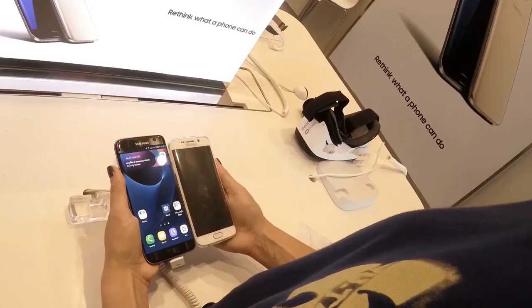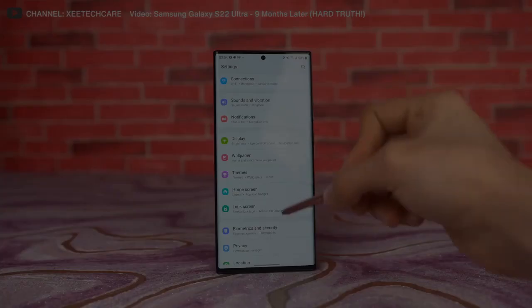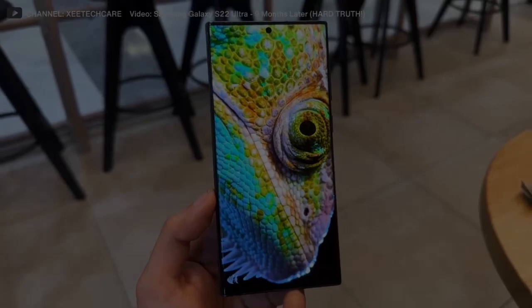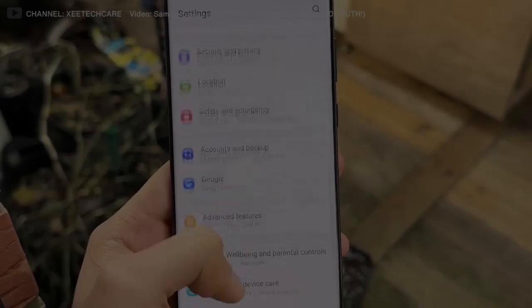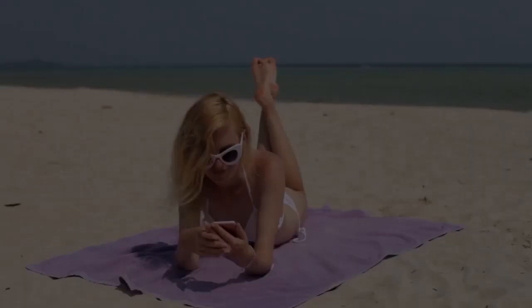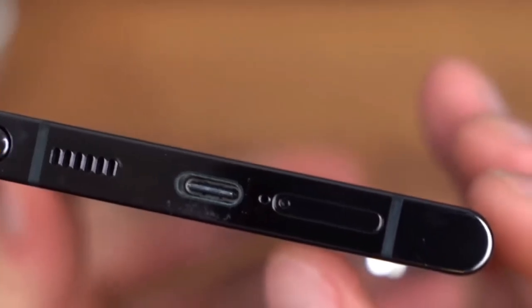Both handsets have 1440p resolution dynamic AMOLED displays that refresh at an automated rate of 1 to 120 Hz, making it difficult to distinguish between them. The ultra-bright 6.8-inch AMOLED panel and 120 Hz dynamic refresh rate make the display on the Samsung Galaxy S23 Ultra one of the greatest ever on a smartphone. They also have the greatest water and dust resistance rating, IP68, of any mainstream flagship. Both have a USB-C connector on the bottom, but neither has a 3.5mm socket for headphones.